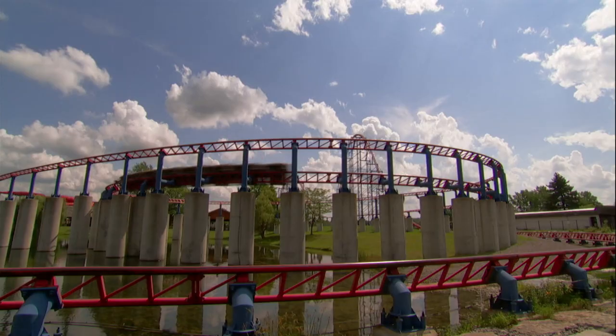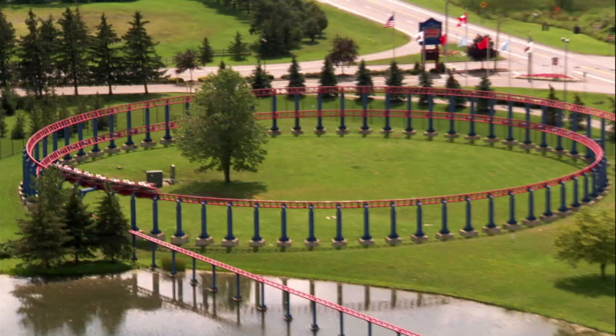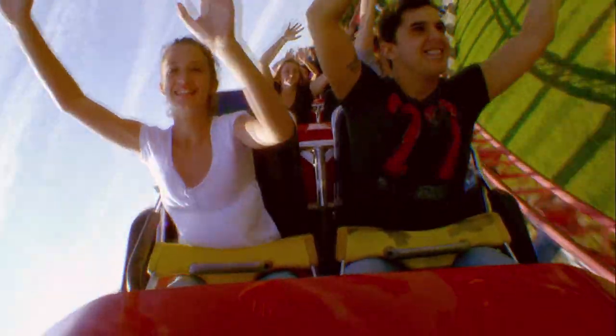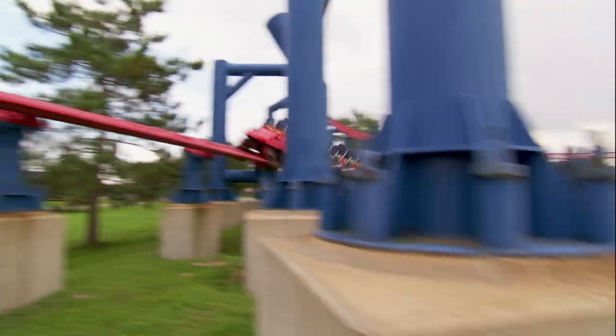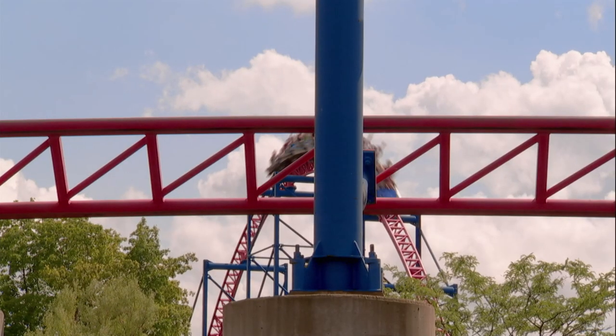And while your brain thinks it's going in a straight line, your body is lashed to a train that is clinging to the edge of a circle. Up to four times the normal force of gravity pins your body down. That cell phone in your pocket now weighs as much as a kilogram. You've been flying for almost 120 seconds, and the end is rapidly approaching.